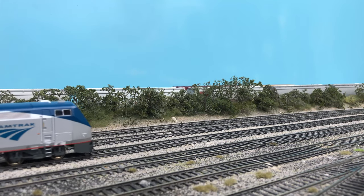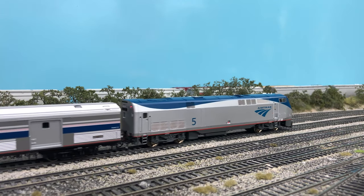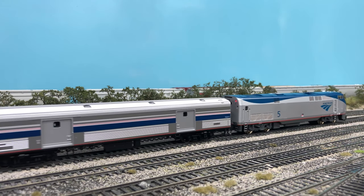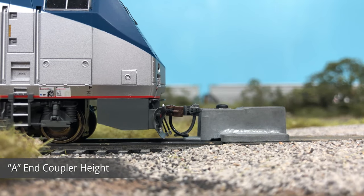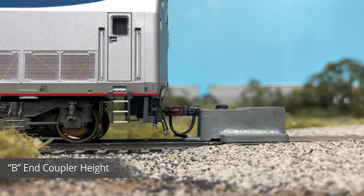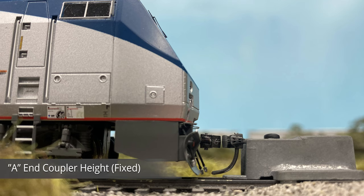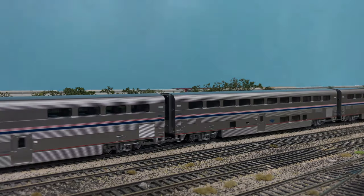During my field tests, I found that my engine could pull up to 16 Superliners relatively easy and could sustain average speeds without any issues. The coupler heights were also measured during the test, and it was found that the front plastic coupler was a little low and the rear coupler was at the correct height. The front plastic coupler was a little loose in the box, and when replaced with a scale metal coupler, the coupler fit was more snug in the box and sat at the correct height.